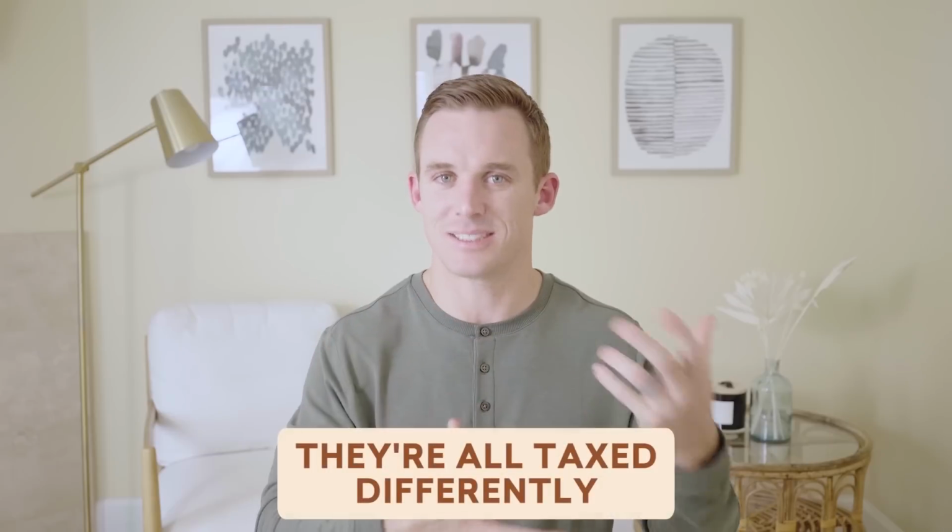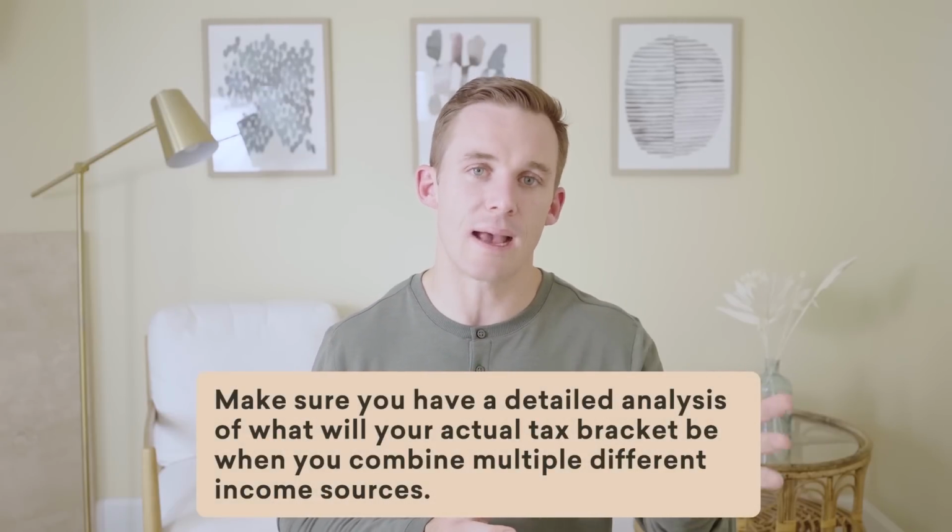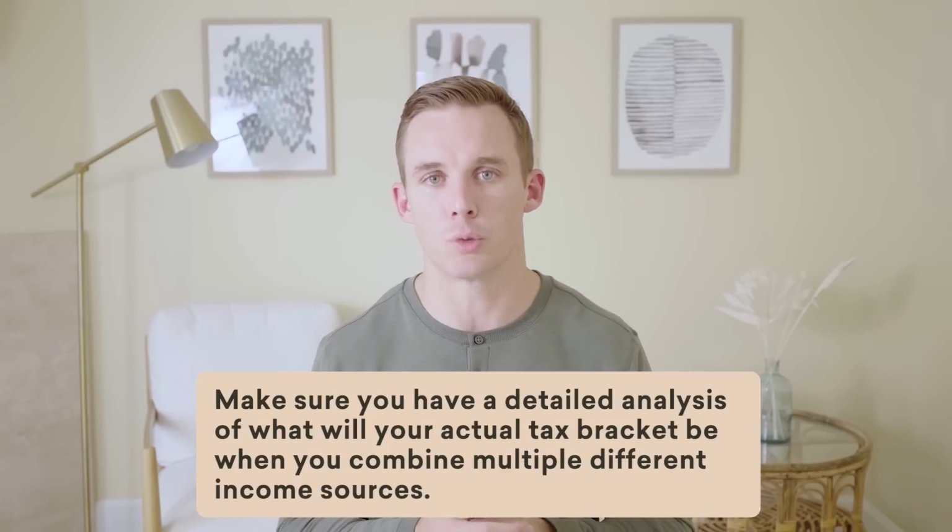But you just have to be mindful of the fact that IRAs versus Social Security versus brokerage accounts versus Roth IRAs, they're all taxed differently. So make sure you have a detailed analysis of what will your actual tax bracket be when you combine multiple different income sources. Number 2 is inflation.